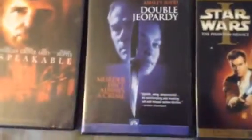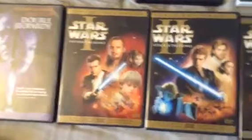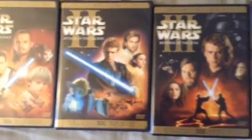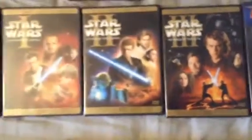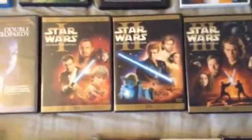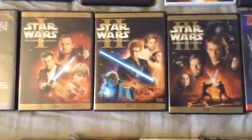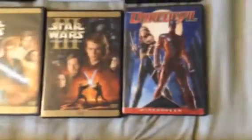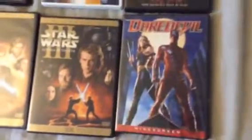Double Jeopardy. Now, this is another mystery murder movie. Remember watching this years ago, so I had to buy it so I can check it out. We got Star Wars, yes. Star Wars Episode 1, The Phantom Menace, and Episode 2, Attack of the Clones, and Episode 3, Revenge of the Sith. So, I am slowly collecting for Star Wars. I have to get the movies. I got some on VHS, so I believe I have all 6 of the original saga. So, that's very cool. We got Daredevil. Yep, as a Marvel collector, so I had to pick this up on DVD. I'm slowly collecting for Marvel, which is very fantastic.